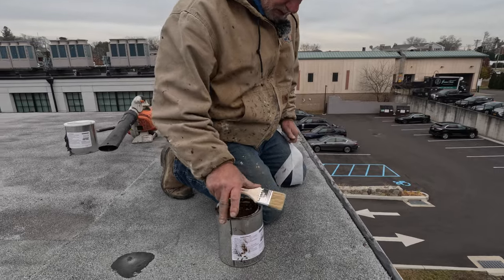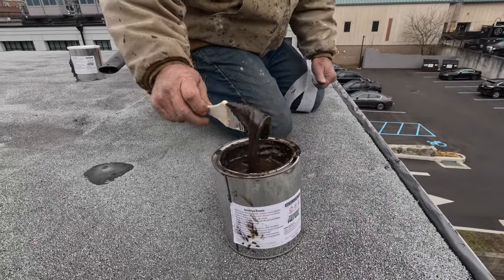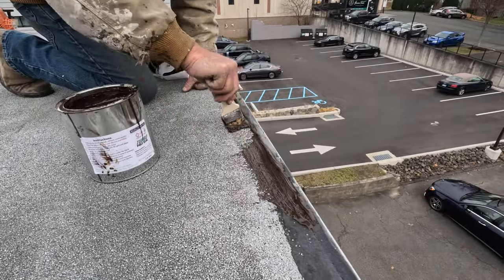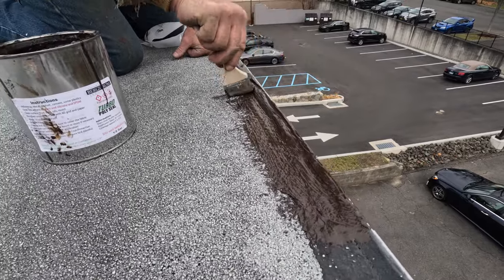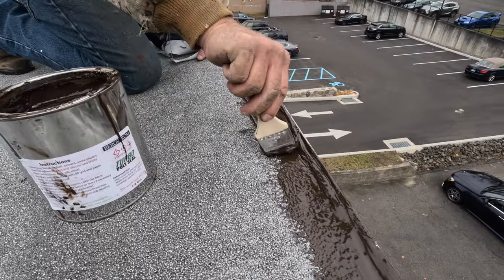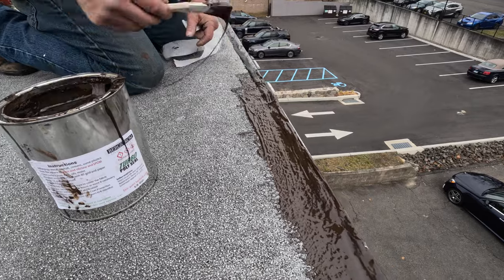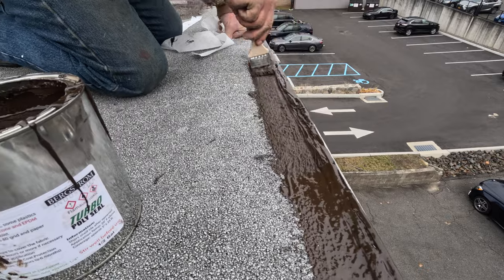Let me show you. I use turbo poly seal. I just painted over this edge, a transition between the metal and the rubber membrane. This is a torch down rubber. So I paint my strip. You can see it's been leaking. This is loose on a side here. So very easy fix.